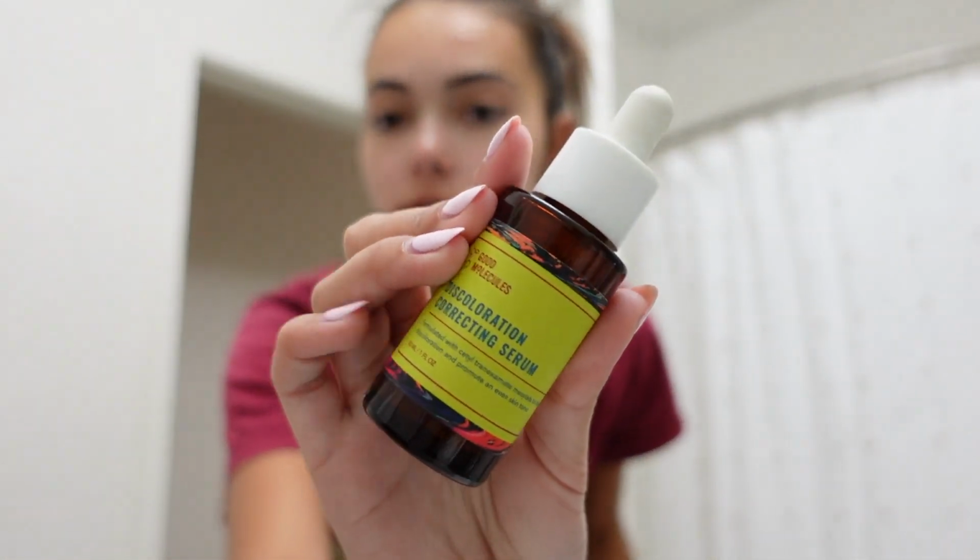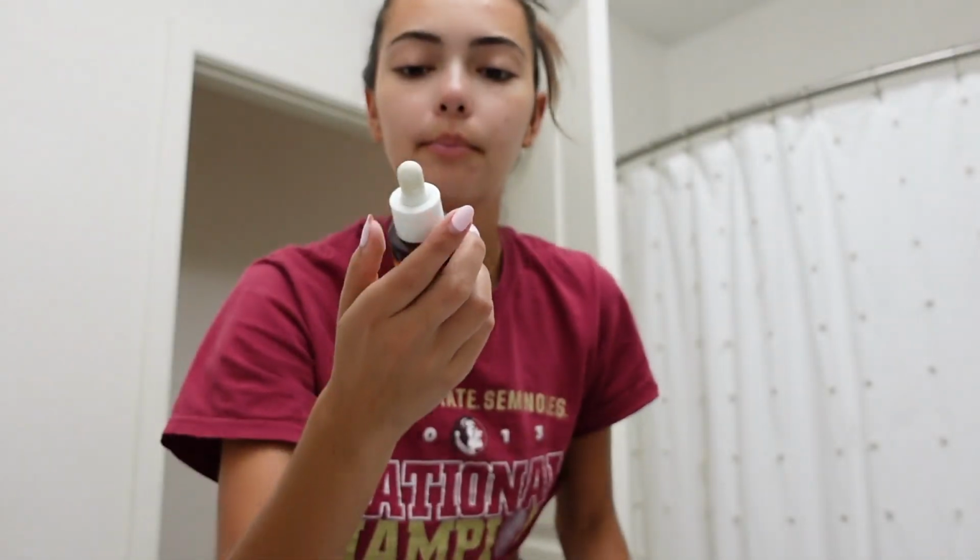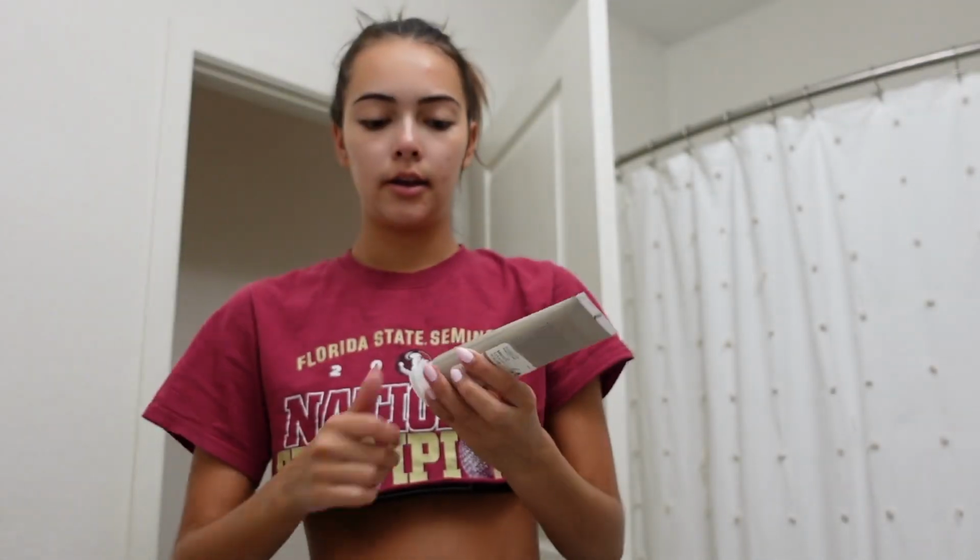I guess since I'm already on the topic of skincare, I'll show you guys the rest of my morning skincare routine. After I wash my face, I go in with this Good Molecules Discoloration and Correcting Serum. I really like this. It's really moisturizing, which is good because I have very dry skin. So I'm hoping this is doing something. Then I use the Ordinary Moisturizer. I think this is silicone free and everything.